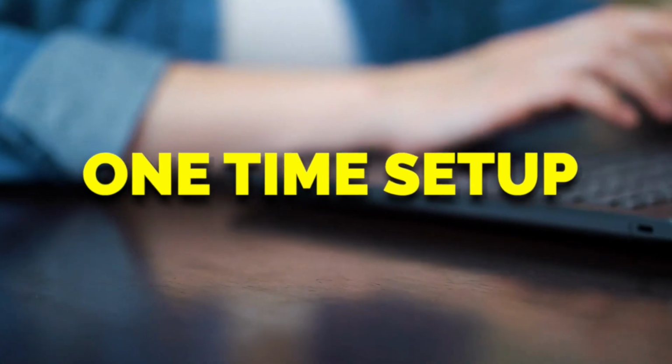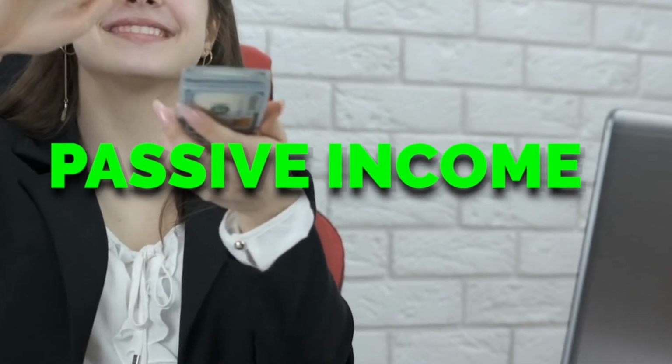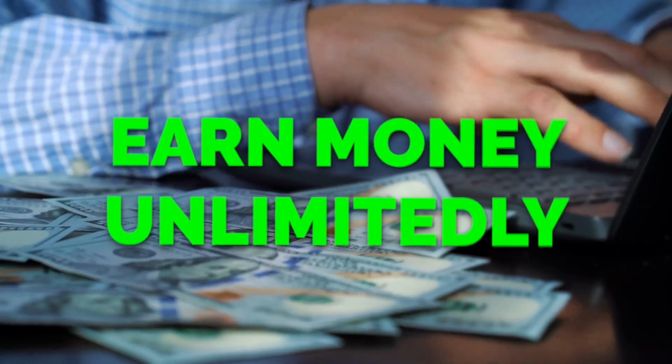Able to set up something just once and then earning money over and over again. Now that's what I call a great stream of passive income. The best thing that I love about passive income is that once you set it up once, you're going to be earning money unlimitedly and you won't even have to do any work at all.